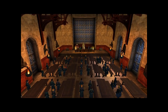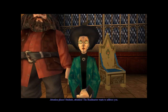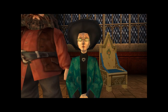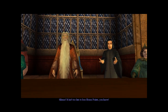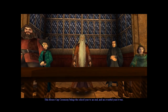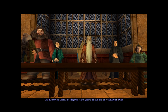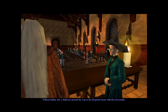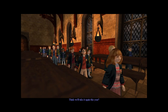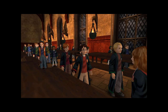Attention, please! Students, attention! The headmaster wants to address you. Silence. It isn't too late to lose house points, you know. This house cup ceremony brings the school year to an end, and an eventful year it was. Without further ado, I shall now present the cup to the Hogwarts house with the most points. Think we'll take it again this year? After you and Harry saved Hogwarts, I should think so.